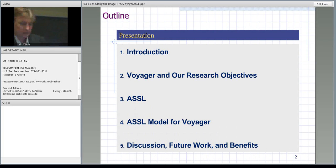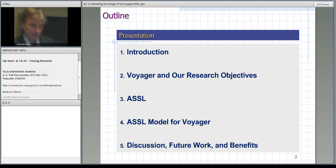So the talk will start with a short introduction to the problem domain, followed by a short retrospection of the Voyager mission and a few comments on our research objectives. Next, I'll present briefly the autonomic specification language, and then I'll talk in more detail about the model we built with ASSL for the Voyager mission. And finally, there will be a few slides on the discussion, future work, and benefits.